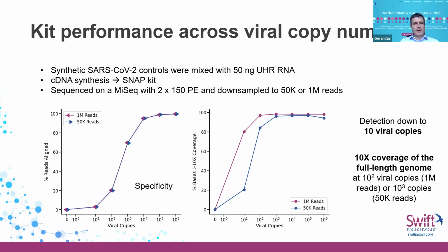So this is your specificity. Okay, and this is how it works. On the right hand, you see the percentage of the bases that have 10x coverage or more. So even if you have 10 copies of the viral genome with 50,000 reads, you have 20% of bases that have more than 10x coverage. That's pretty good, even with 10 copies.